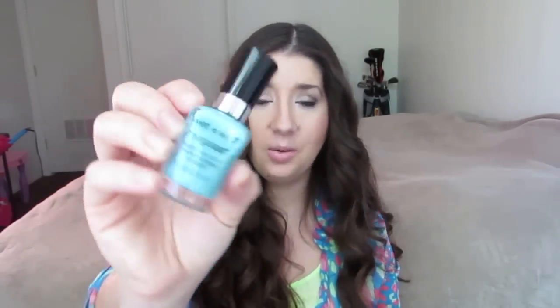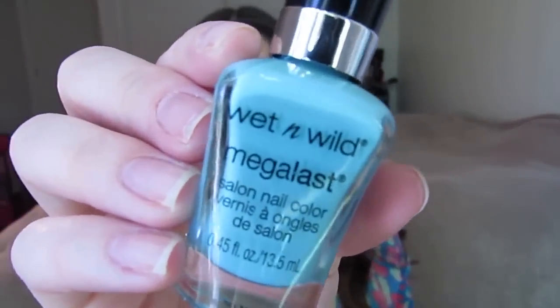And the next one is something you've seen me wear like a million and a half times. It is the I Need a Refreshment by Wet n Wild Mega Last. Super affordable, beautiful color. It's not quite a mint, I don't think, but it's not a blue or green. It's just in the middle somewhere, and it's just so pretty. Love it. And it pairs with everything.